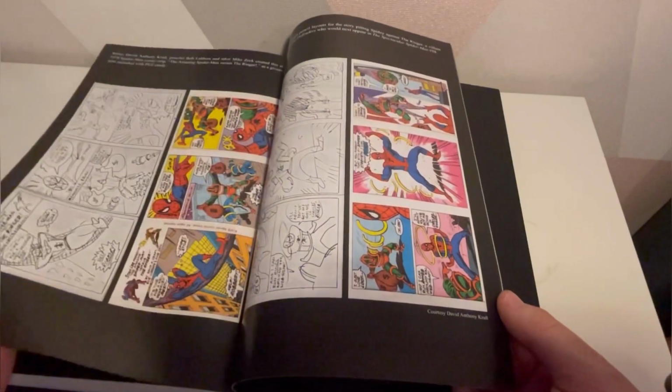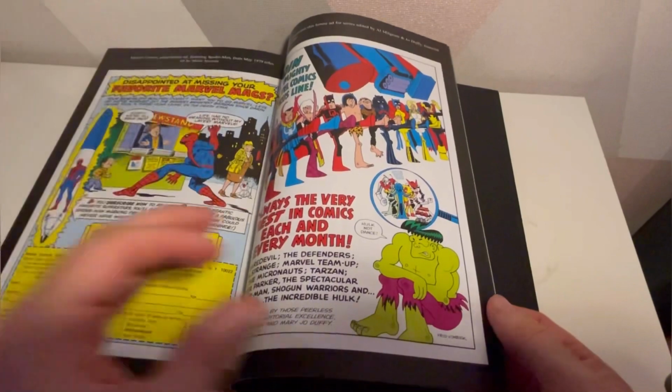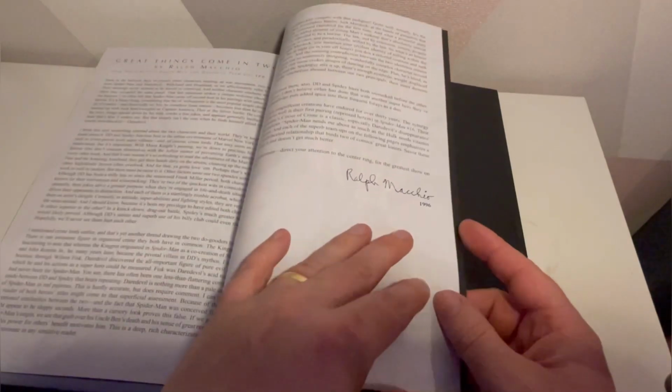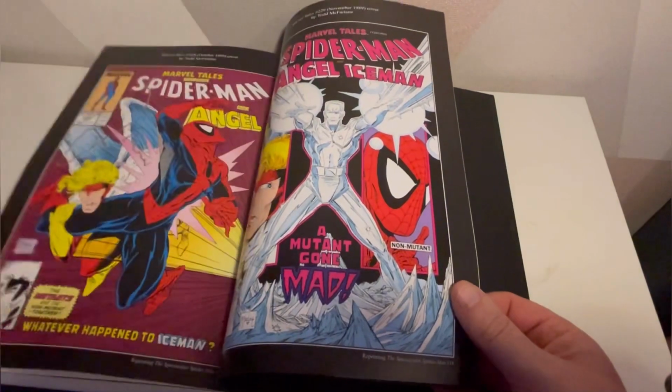Would they have been black and white back then? Oh, surely not. Maybe, I'm not sure. Anyway, there we go. There is your overview. And then we get Ralph at the end. Great Things Coming Too. So yeah, that's good because we've got two of them.